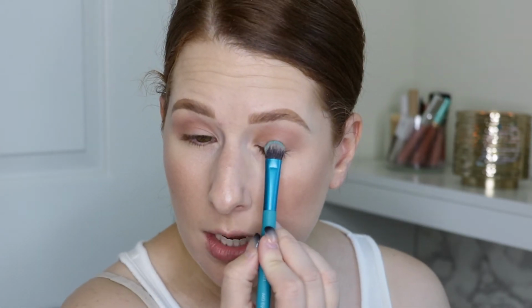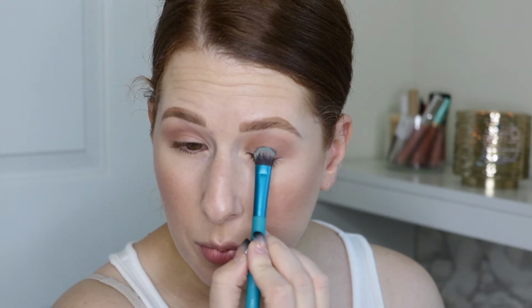Okay, we're doing it. We're going in with Goodbye Cruel World, and I am gonna spray my brush. I always spray my brush when I use my shimmer lid shades, anything that's not a matte. I always spray my brush, and I like a packing brush. So this is the medium eye shader from Royal & Langnickel. Tap it off to help with the fallout, and I'm gonna press it on.